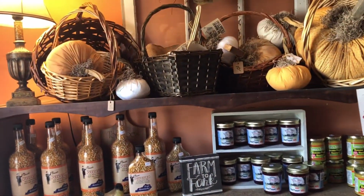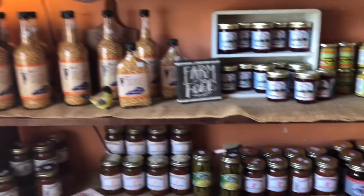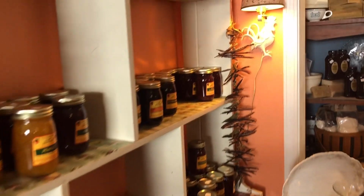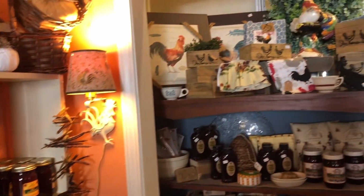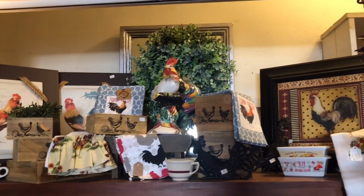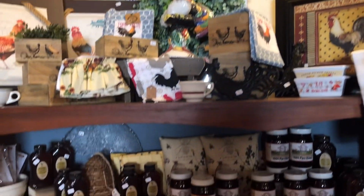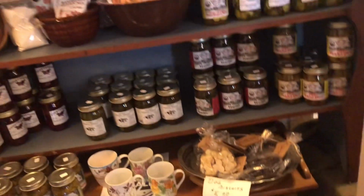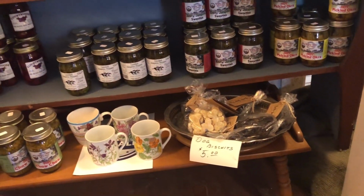They can do gift baskets. Over there's popcorn. And if you're a crafty person like she is, you are just going to be in craft heaven, let me tell you, because she just knows. She has the magic touch. Even dog biscuits down there. You can take something home for your doggy.